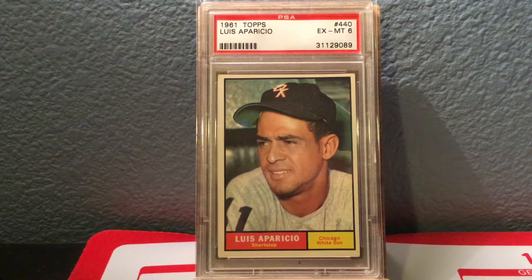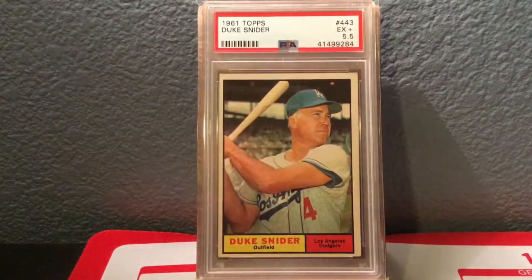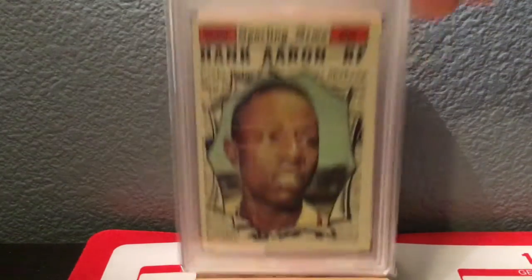Luis Aparicio in a 6. Just great vintage. '61's kind of one of those unheralded years because it's a really simple design. But I think it's great. I love the photography in '61. Snyder. The All-Star cards were great.